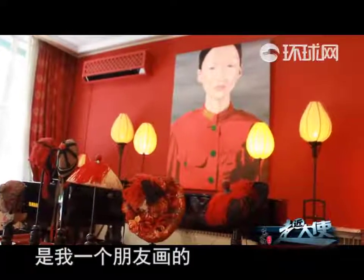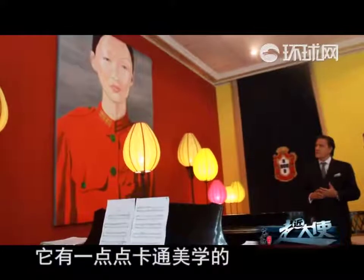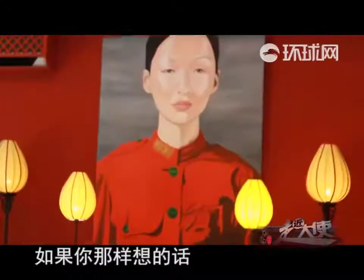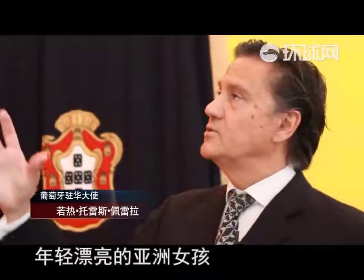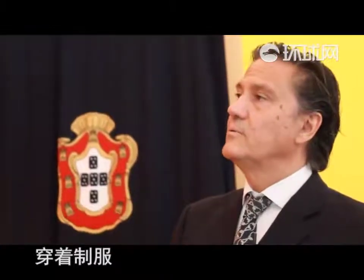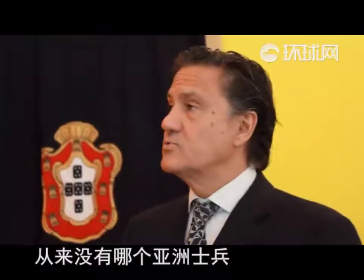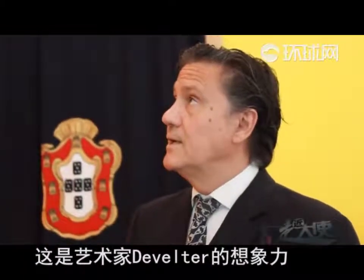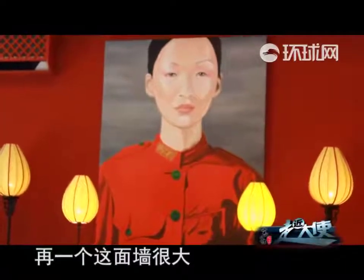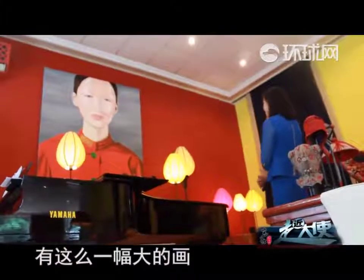This was painted by a friend when I was in Bangkok, my previous post, and it has a little bit of the aesthetics of cartoons, if you want, the type of technique. Of course, it has a young Asian-looking girl in a uniform, but in a red color, your favorite red, that never existed in real life because there were no soldiers with red uniforms in Asia. So, to show that this is a work of imagination of the artist, and because it's a big work, it kind of carries by itself what is in fact a very large wall.